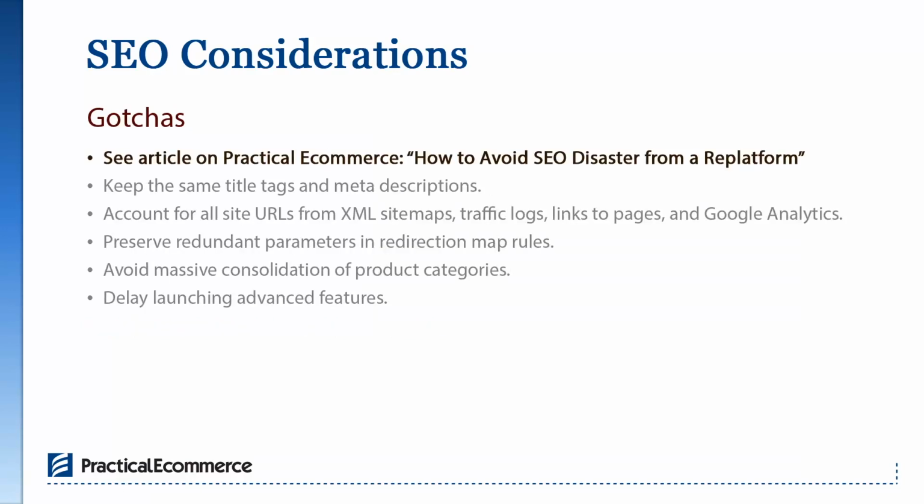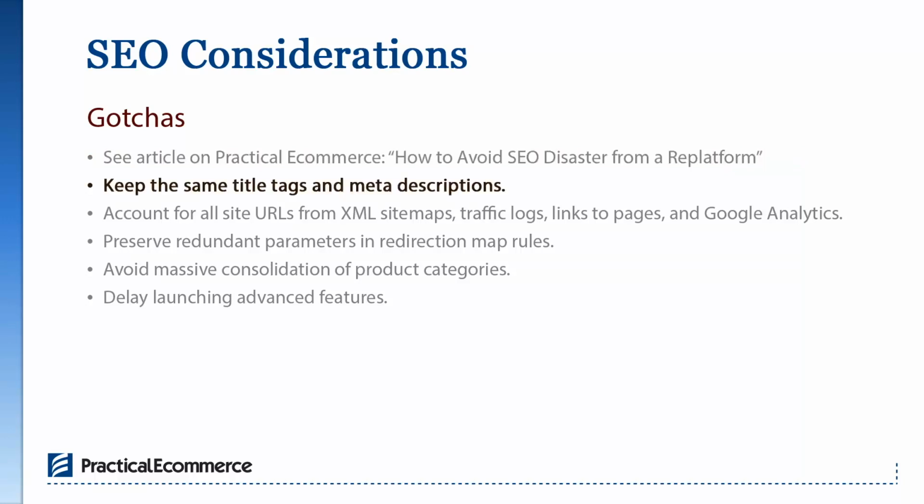So what are some key gotchas? I mentioned some of them on the Practical Ecommerce website. The main one is to keep the existing titles and meta descriptions, at least primarily the titles. Unless they are really terrible and you see that the new ones are going to be a lot better, I would delay changing the titles, because they create re-rankings. They re-rank your site, and the traffic is a gamble. You don't know where you're going to end up in the new site.